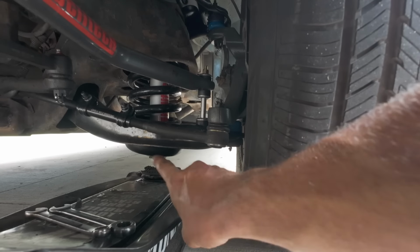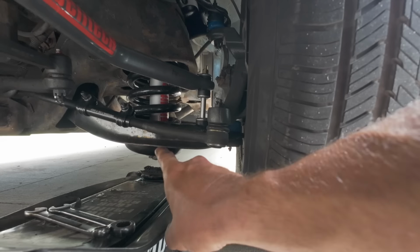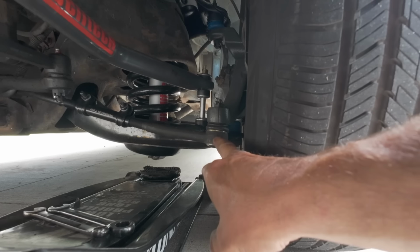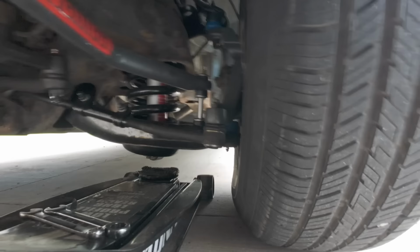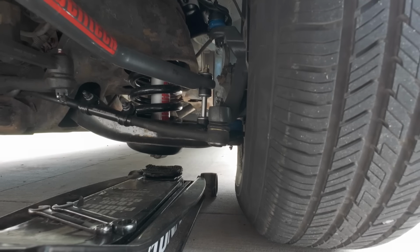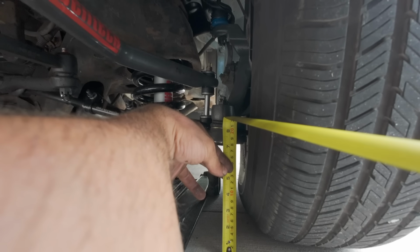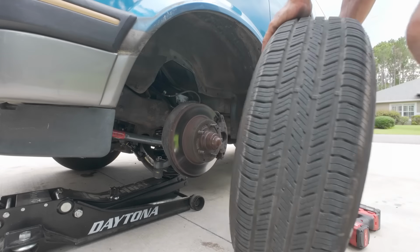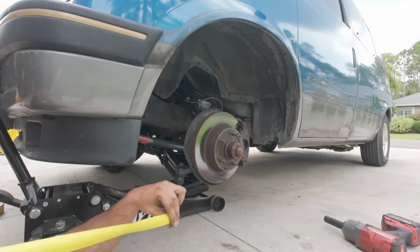Another thing I'm gonna do is take a measurement off of a known point in here so I can jack up the van from the lower control arm, remove the tire, and then lower that measuring point to the distance that it needs to be. So I'm gonna use the tie rod end as a known measuring point. So the ring for the boot is about 8 inches off the ground. It is pretty dang close.